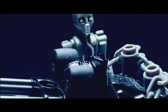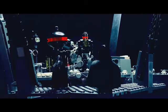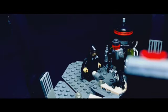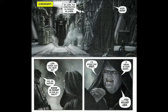Number 19. The line, "My lord, the construction is finished. He lives." "Good. Good." is actually taken from the original screenplay of Revenge of the Sith. In fact, the shot of the droid talking to Palpatine about that is actually sort of a recreation of a comic book illustration of that exact shot.